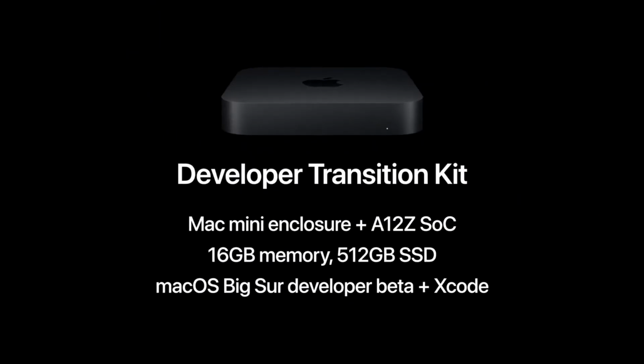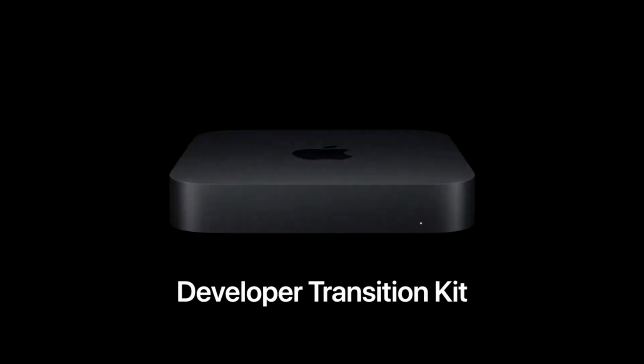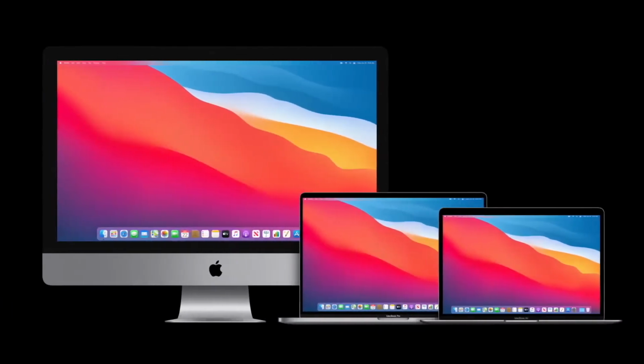The first Apple SoC is called A12Z, and the very first hardware that will contain this new chip is the developer edition of the Mac Mini. For consumers, it is expected that at the end of 2020, the first consumer hardware will be released, and in 2 years, all the new Mac PCs will run the new ARM chip.